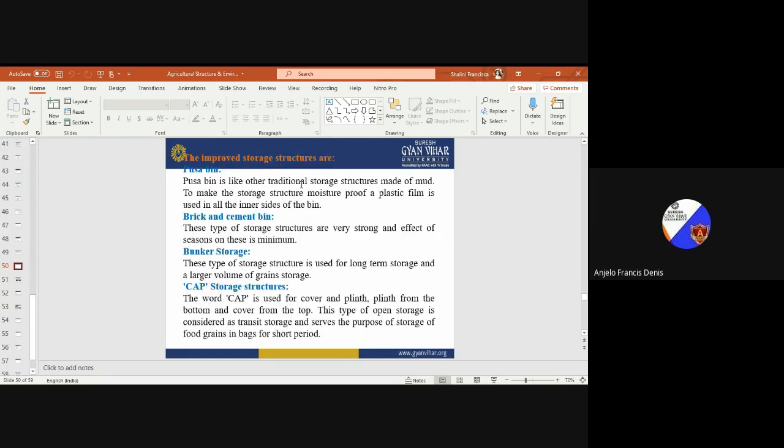So next is Pusa bin. So Pusa bin is like other traditional storage structures made up of mud. To make the storage structure moisture proof, a plastic film is used on all the inner sides of the bin. Brick and cement bin. These types of storage structures are very strong and the effect of season on this is very minimum. Bunker storage are those type of storage structure which are used for long-term storage and a larger volume of grains can be stored in bunker type of storage.